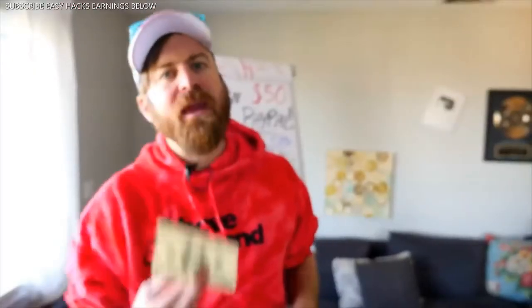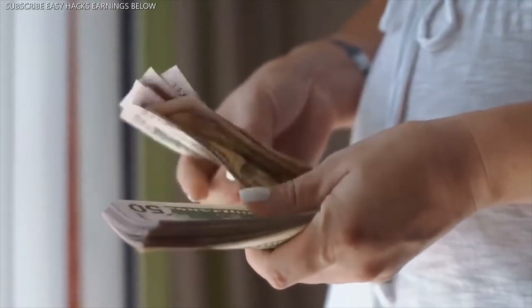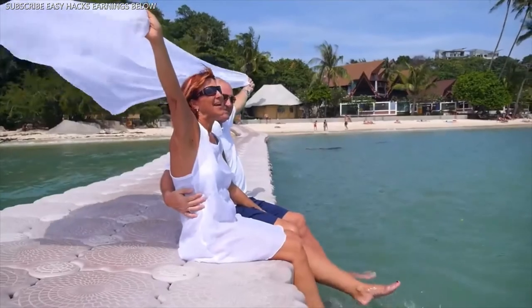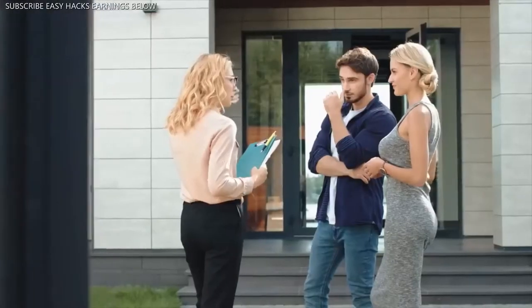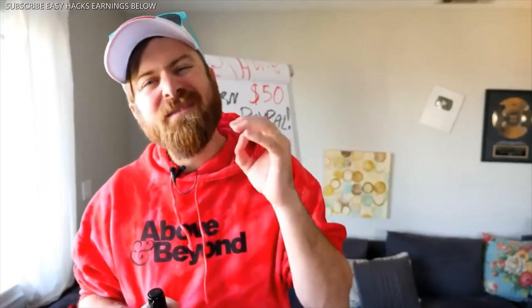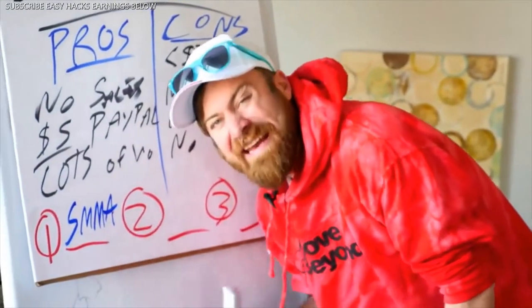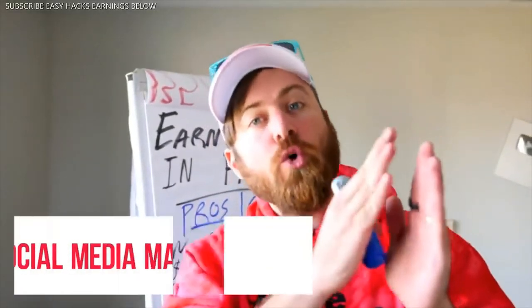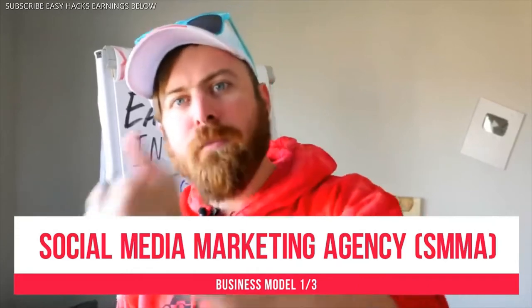And in order to make the big money, in order to make the sort of money that will make your family proud, in order to make the sort of money that will allow you to save up for retirement, to buy a car, to buy a house, you're going to need to do one of these business models on the internet. The first, I abbreviate SMMA. That stands for Social Media Marketing Agency, or really could be anything that you're doing marketing-wise.